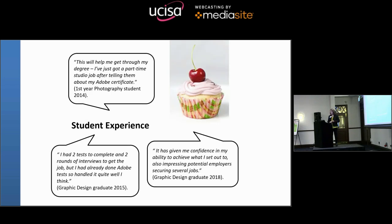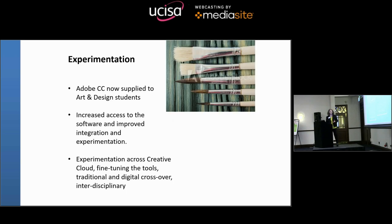Around student experience, it is about student stories and their experience of this scheme. The one on the bottom left, this student was a graphic design graduate and said, I had 2 tests to complete and 2 rounds of interviews to get the job, but I already had done Adobe tests, so I handled it quite well, I think. You know, there was that air of confidence about being put on the spot and being able to perform and proving yourself, that proficiency.